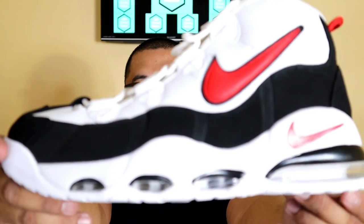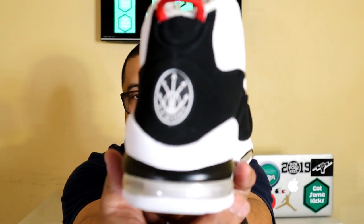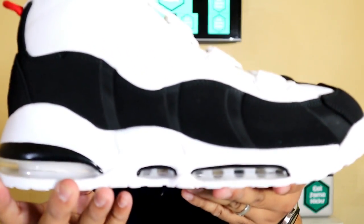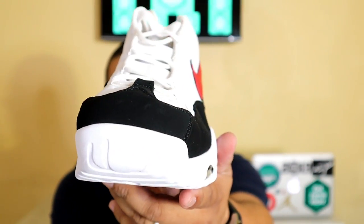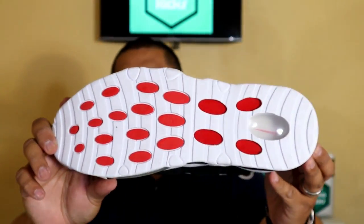This is my Air Max Uptempo 95. So, one last look before I have this on foot. Okay? Yeah, okay. So, this is the outsole.